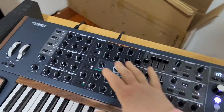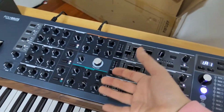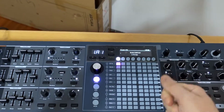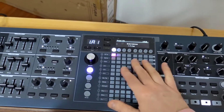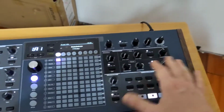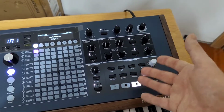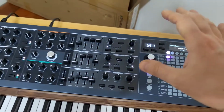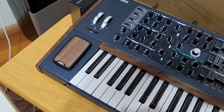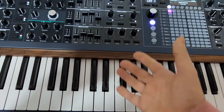Everything is well laid out. It's almost entirely knob per function on here. There's very little menu diving. The mod matrix is nicely laid out and helped me understand how to use a mod matrix. The effects section is on the very right of the system, and then your sequencer and stuff like that. This as a thing is a 10. It's wonderful. The color combination, the build quality, the solidity of it, it's a definite 10.